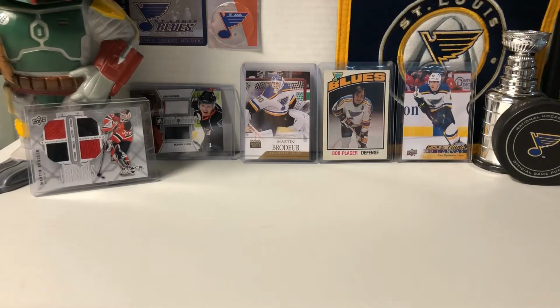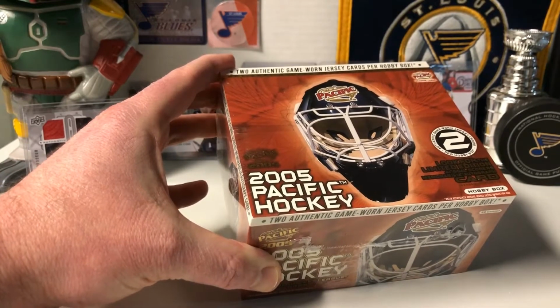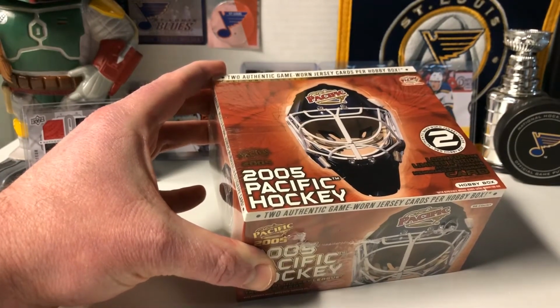Hello everybody, Molot here, and today we have a hobby box of 2004-2005 Pacific Hockey, but they just put 2005 Pacific Hockey on there.